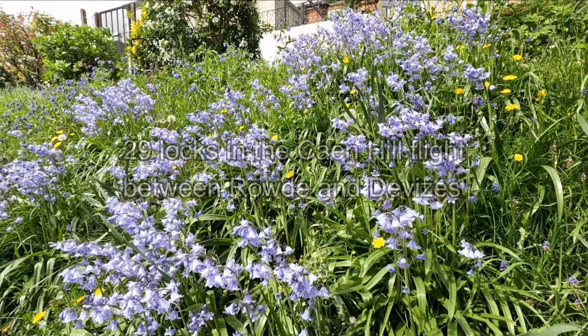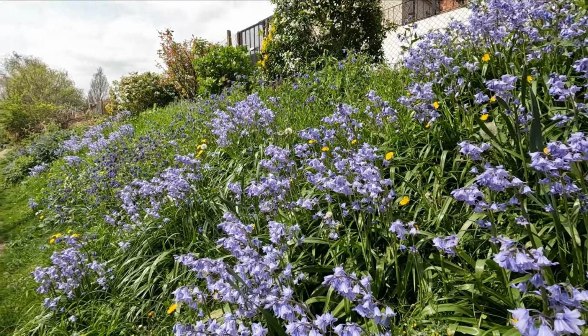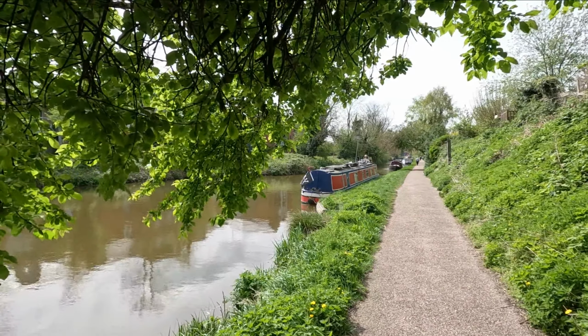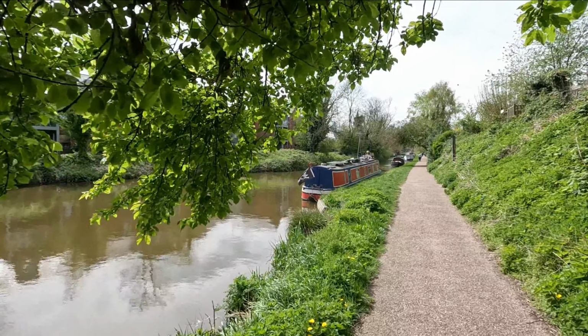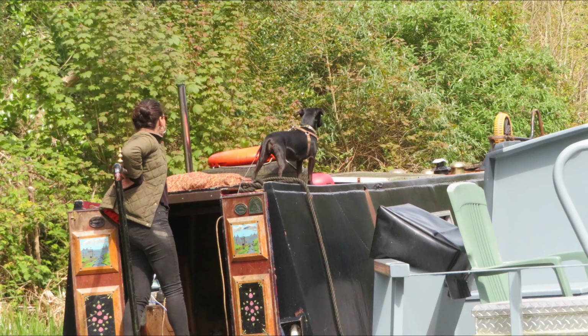Oh, there's bluebells here. A group of the very important lock keepers ready to help boats up and down through the locks. There's a boat just untied and heading towards the wharf, crewed by a dog.